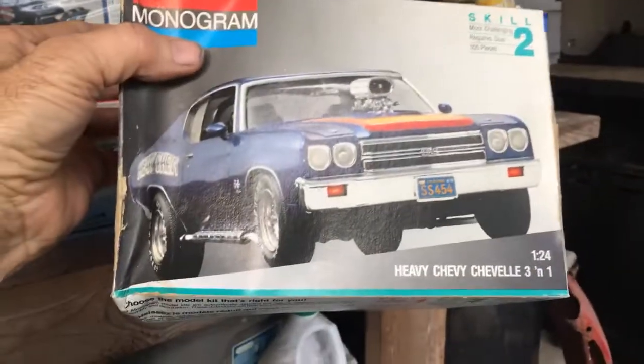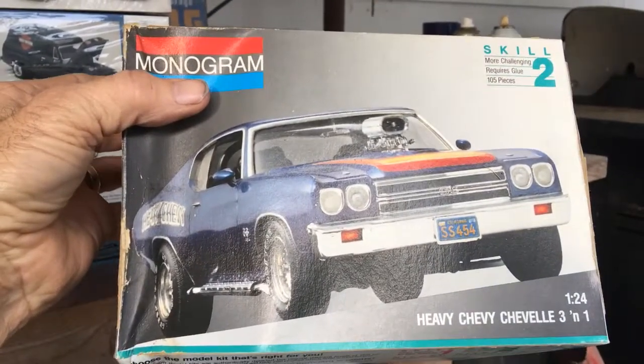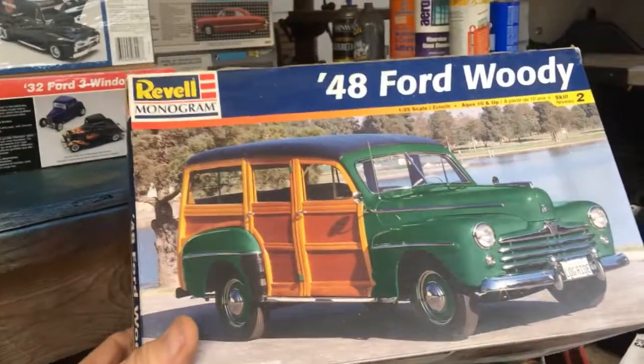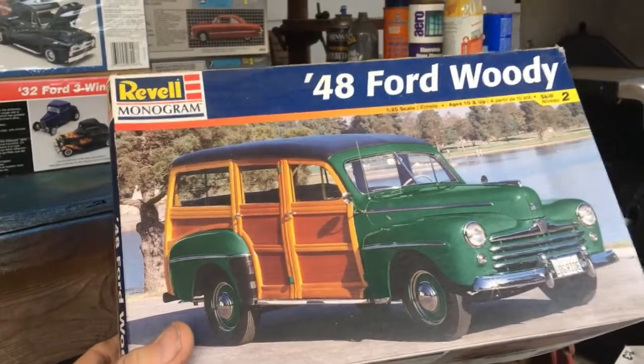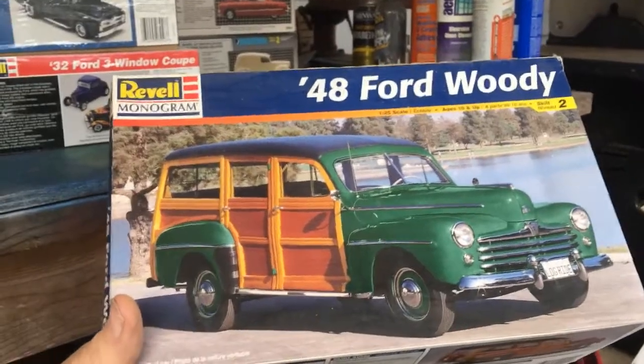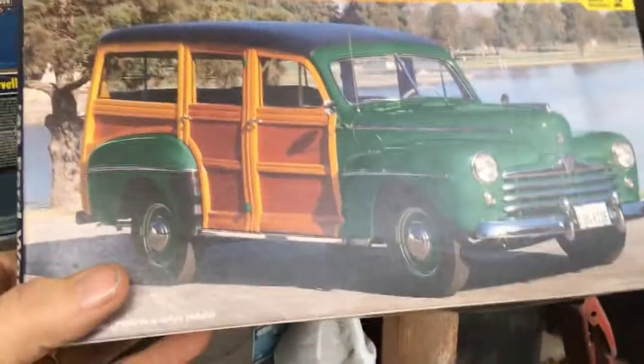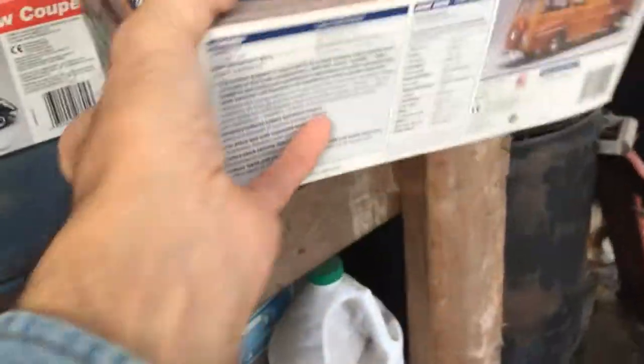And there's the heavy Chevy Chevelle, 1970 Malibu Chevelle. That's another one that was in the bundle, I'm pretty sure. That one's been kind of opened and gone through, but not started being built. And I got a 48 Ford Woody. That one I bought not long after I bought my 48 Ford that I've shown in a couple of my videos. I bought it, and it's been sitting on the shelf for almost 20 years, going on 20 years.